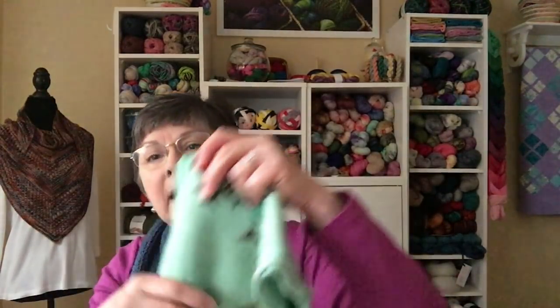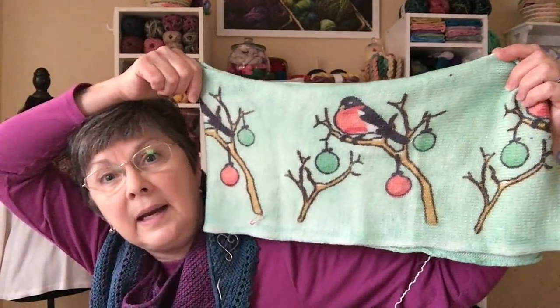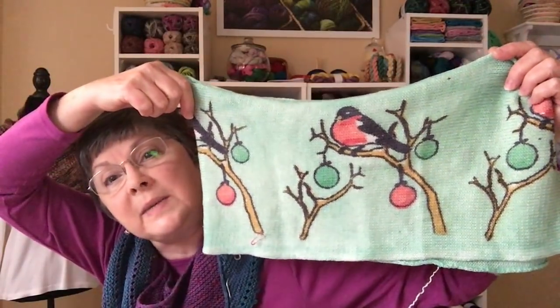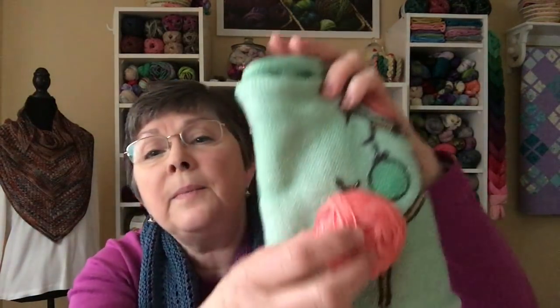This was the last sock blank I received from my Andre Sue Knits Mystery Club. And it is robins in trees, branches of trees with ornaments. So a Christmassy feel. So this pair can be a pair of Christmas socks as well, little non-traditional, particular colors. The ornaments are lighter green, and then that's a coral. And it came with a mini skein in that color.